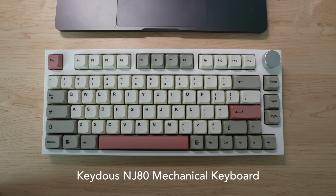Alright, so moving on to my desk accessory, let's start off with my very famous keyboard. I feel like this just gets so many comments, but this is specifically the Keydos. I'm not sure if I'm pronouncing it right, but it's the Keydos. I'm embarrassed. I feel like I'm not saying it right. But anyway, it's the Keydos NJ80AP wireless mechanical keyboard with the knob.